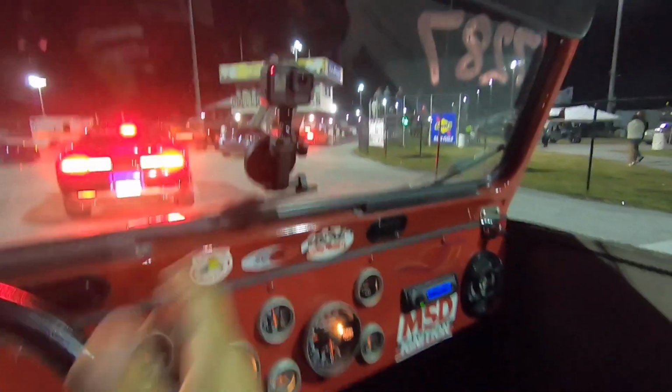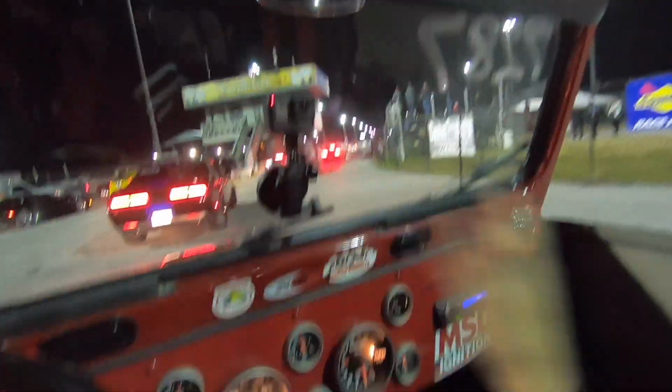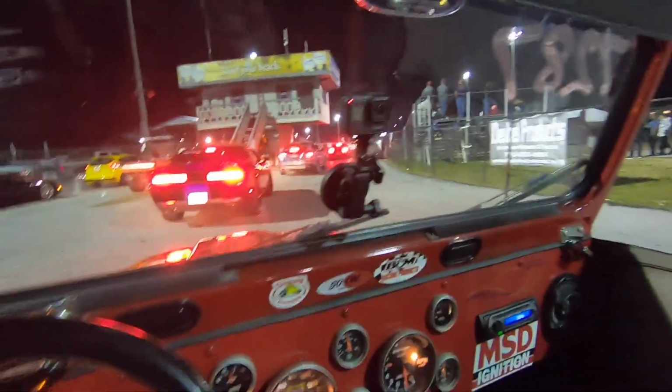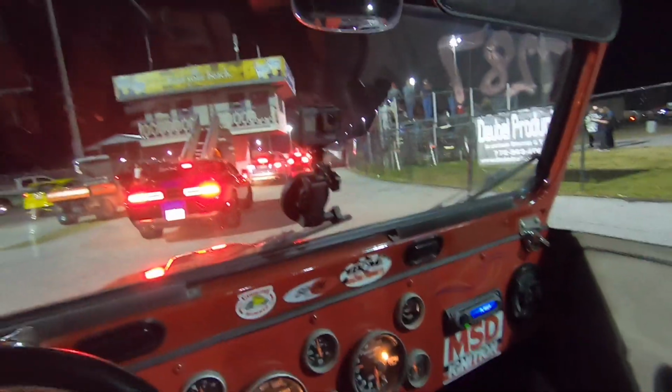Guys, I've told you guys, this thing gets cool attention, man. So many people have come up to the Jeep to ask questions, to look at it, photograph it. I can't wait to make it badass. But for now, we're just focusing on getting, I guess, baseline numbers. Let's see what it runs as we got it. We put it on the scales. It made 222 wheel horsepower. Let's see what it runs.